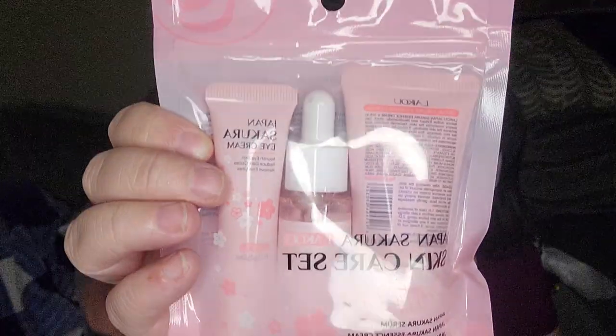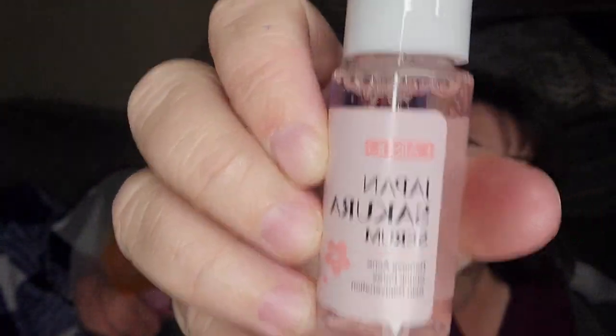Next, we have the Japan Sakura Skincare Set. Let me free it. I gotta free it. Hi, Luna. So it's just this three-piece set. We have a serum. I didn't bring my glasses in here. Let's see. Oh, it smells flowery. It's a regular dropper. Consistency.